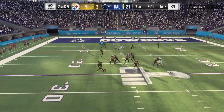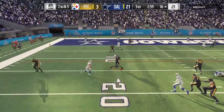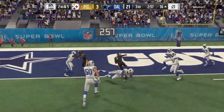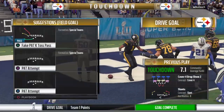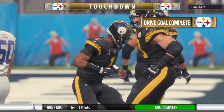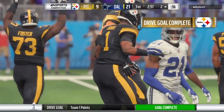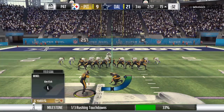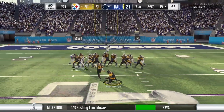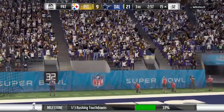On second down, Dobbs being chased out left. And he's in for 6 and a Steeler touchdown. Joshua Dobbs, a 16-yard touchdown run. And the Steelers are able to cut into that deficit. That's the score you felt they had to have here in the third quarter to get back in this game.